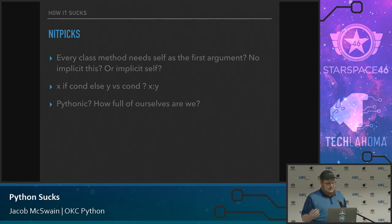Why do we have an implicit this or self? Why do we have to explicitly define, hey, we're part of a class? We need a reference to ourselves at that point.